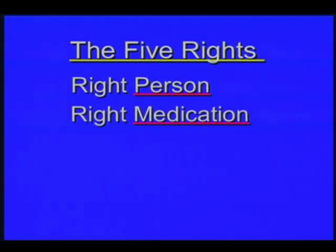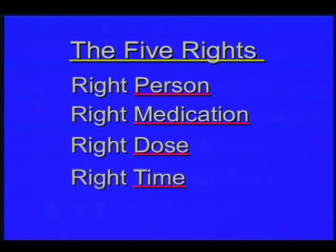Now, let's review the five rights. These five rights are the right person, right medication, right dose, right time, and the right route. The right person. When assisting with any medication, it is essential to know that you are assisting the right person. If you know the person, greet them and put them at ease. If you are unsure, you may ask, "What is your name?" Do not say, "Are you Jacob Smith?" Some people may say yes to any question when asked. If you are uncertain that you're assisting the right person, check with another staff member to make sure.